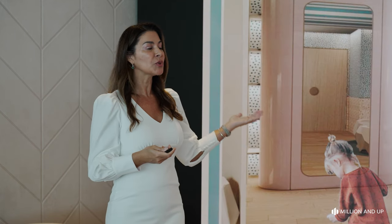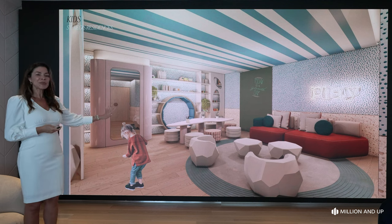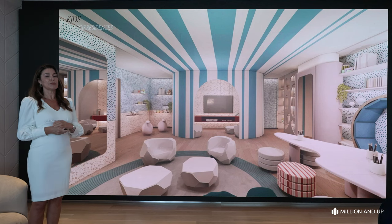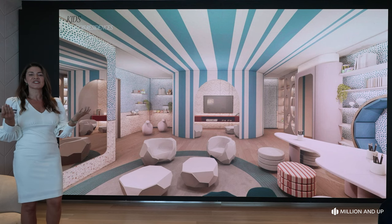So your breakfast, lunch, dinner, they'll be changing the menu 3 times a day. They'll be able to serve you by the pool. You can call in your house. And then you have a separate area for the kids with a kids club, kids monitor that you can call when you need and pay those services a la carte.